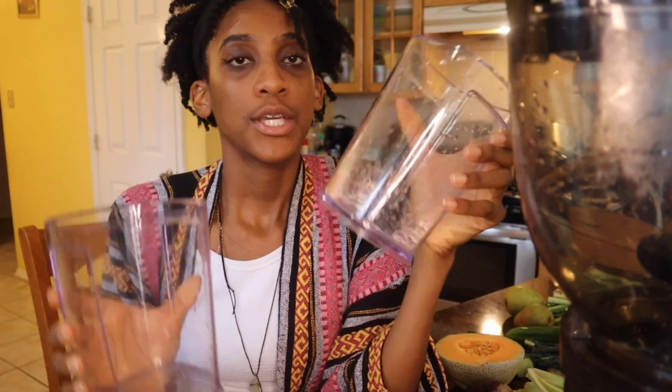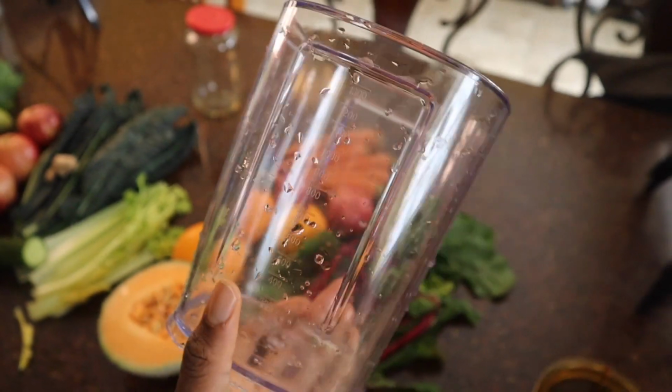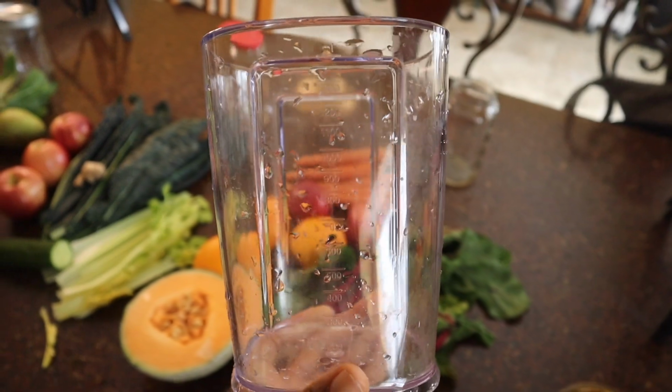I love it. And then it comes with 2 of these. One of them is for your pulp, and then the next one is for the juice. It gets up to about, what, 64 ounces, which is a lot, right? Can fit almost 2 liters of juice in there. So I love that.